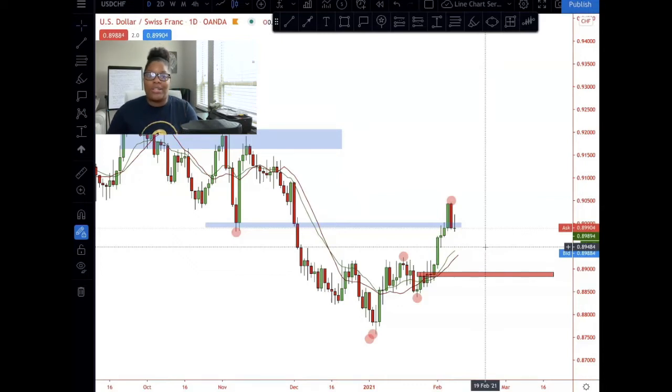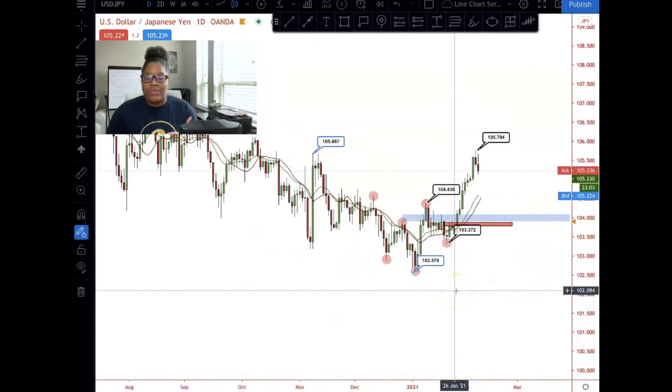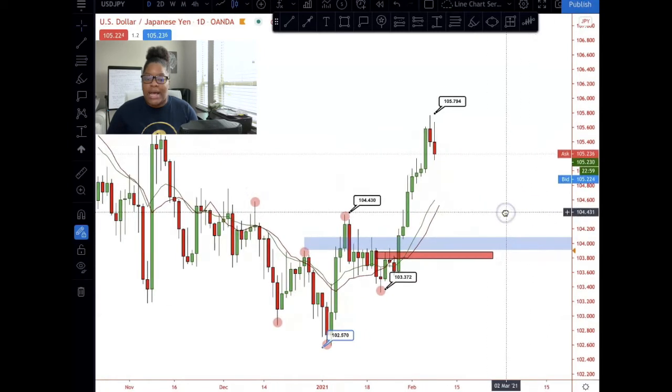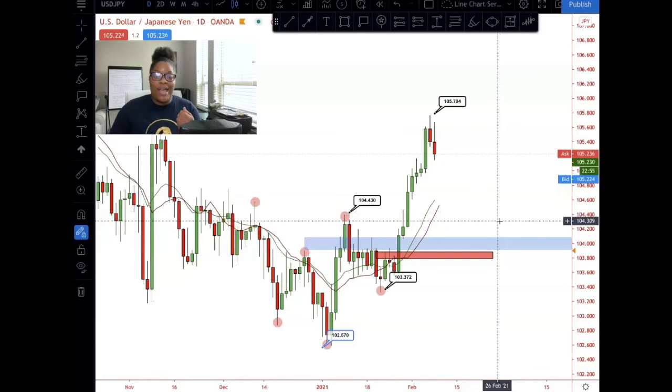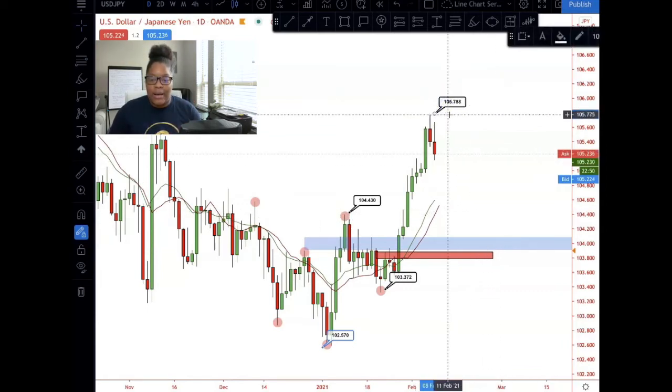Now I'm going to also update you guys on USDJPY. Dealing with USDJPY, if you guys remember this area, I talked about this in last week's video. I said you guys were going to let this pair find its grounding and we're going to let it pull back. And this one is pulling back. As you guys can see, it came and topped off around 105.775 yen, right? And now it is retracing. So what I'm looking to see is if this pair can retrace back down to 104.086.